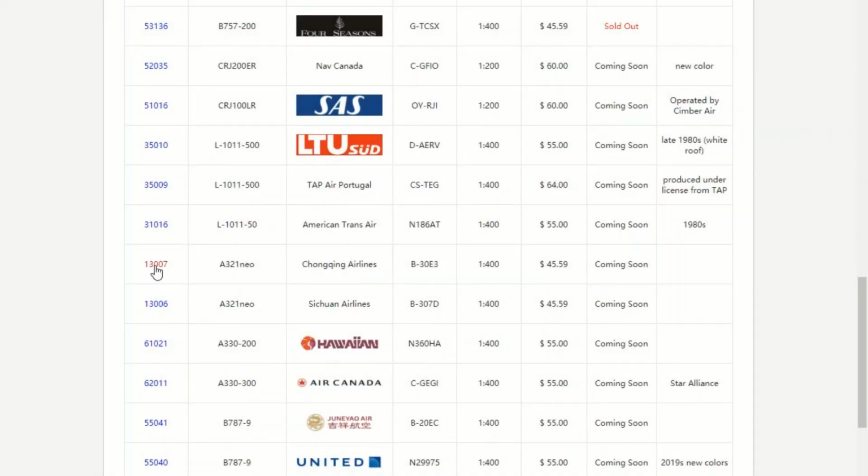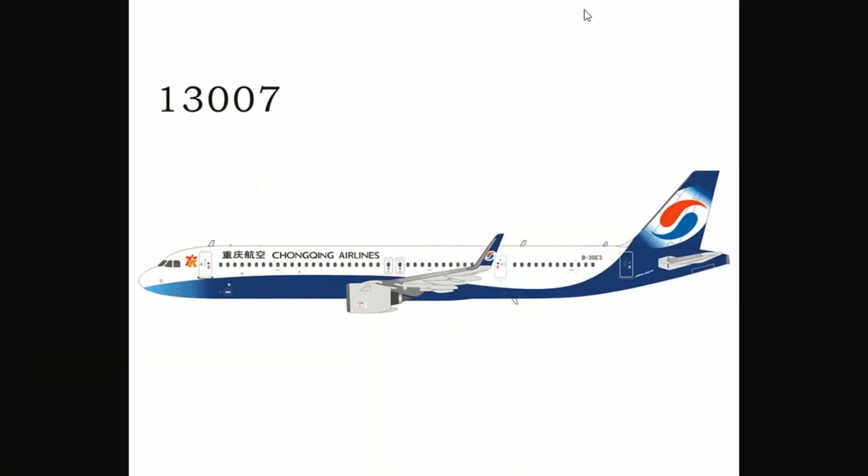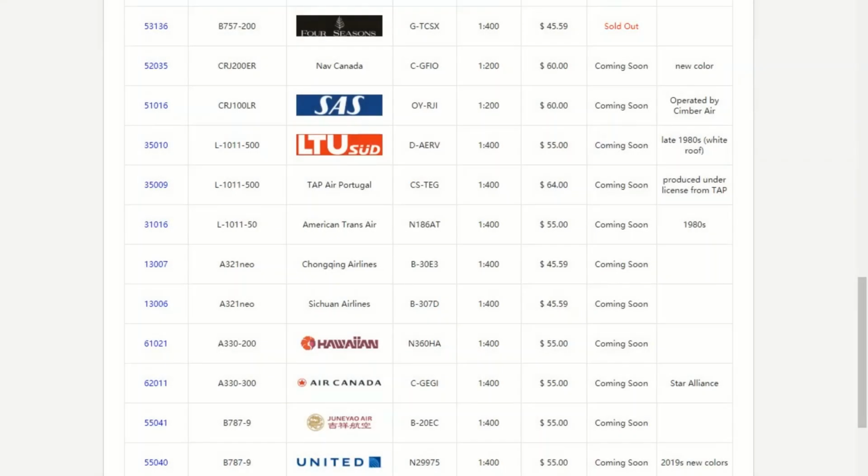Next we have, I'm gonna butcher this name so badly, Chung Airlines A321neo. I think it may be a Chinese airline, I'm not sure. 1:400 scale. So if you need it, go ahead and get that. Seems like a pretty cool livery, actually.